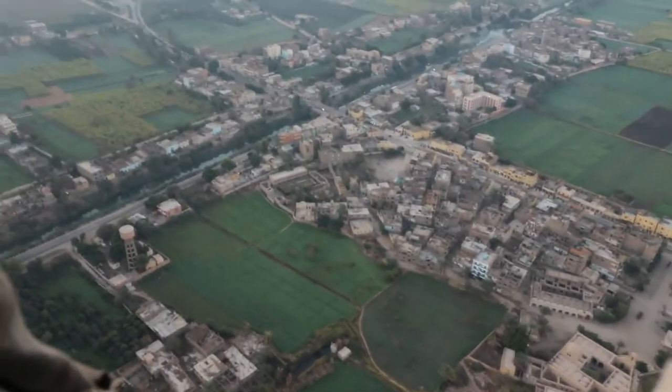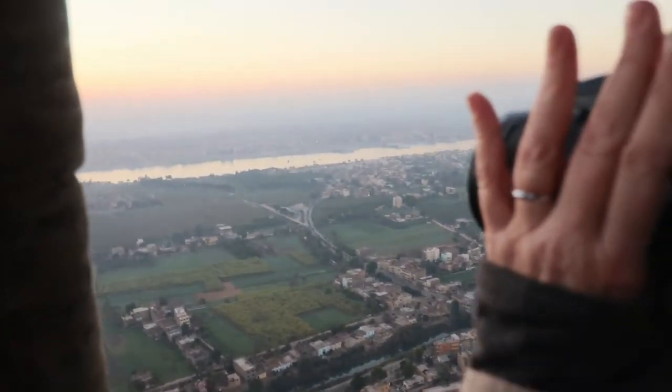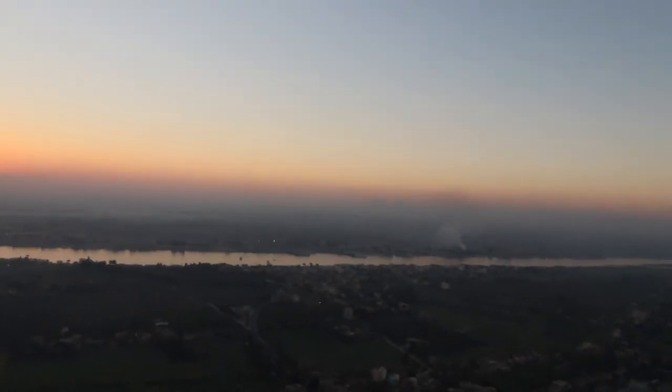Okay, so what is going on? What is the fire? Where is all the smoke coming from? What's happening is the farmers are burning the fields. They're clearing their old crops and getting ready to plant a new crop next to the Nile.